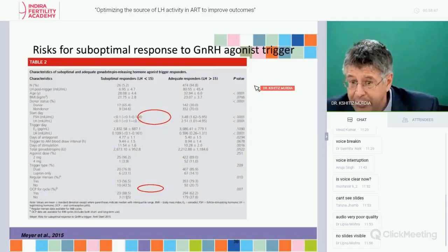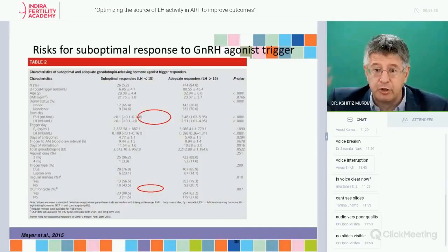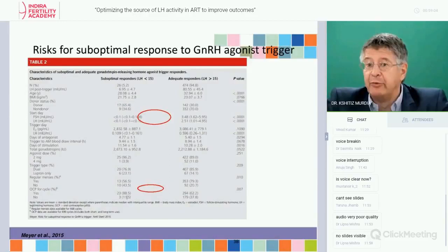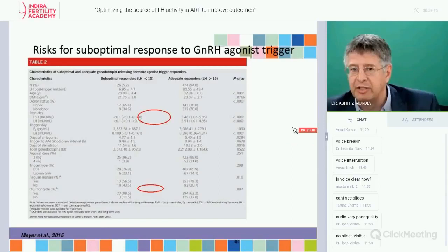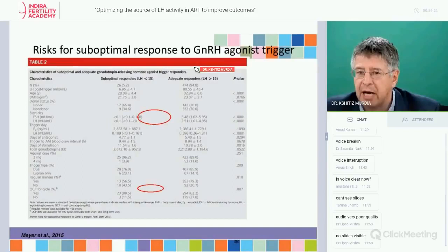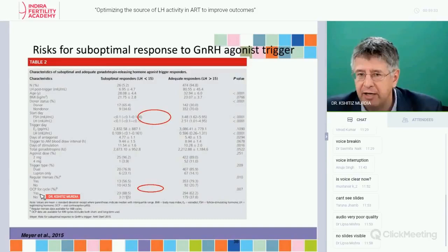What we did in our case, 36 hours later, we triggered with hCG. hCG has nothing to do with the pituitary gland, but goes straight to the ovary and matures the follicles there. So there is no need for these LH receptors in the pituitary gland. And then we had 18 oocytes. That was probably what was happening in our case. We realized that when we stimulate and trigger with an agonist, we have a problem in certain patients who have very low LH levels. I think we should be aware of this, because we're playing with fire now that patients these days are having very, very low LH levels.